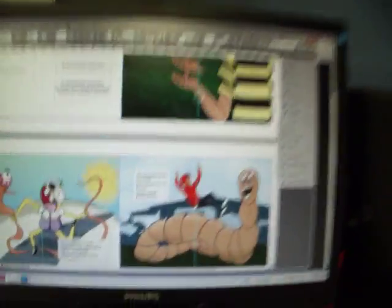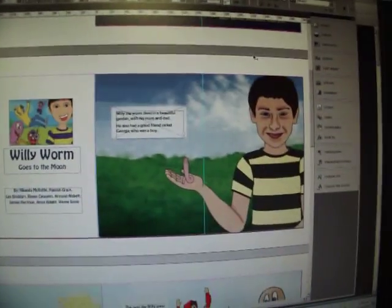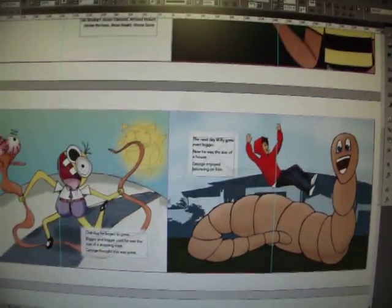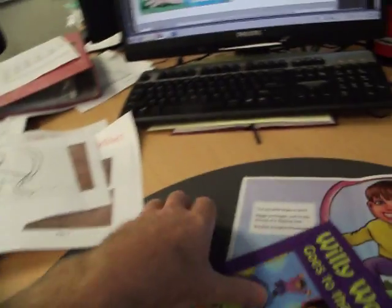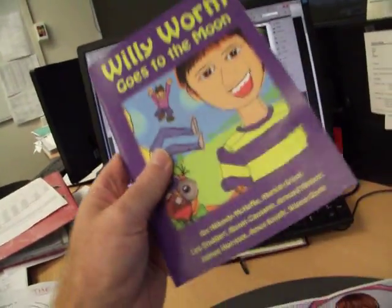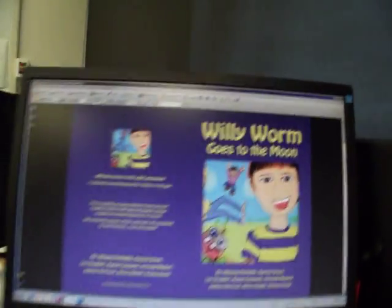Next thing we do, took it into InDesign, where we start to put it all together. So you can see where we've placed the artwork, placed the text. It's all looking good, all looking smart. Finished product. Awesome. Brilliant book. Nice and colourful. Now I suppose you want me to read it to you.